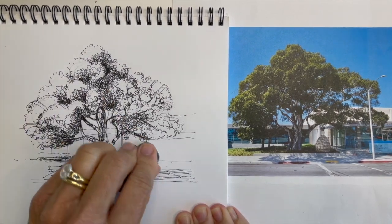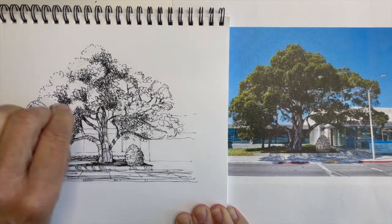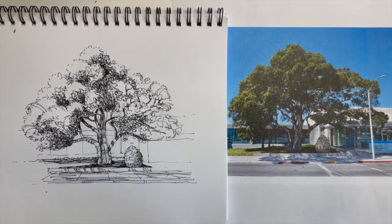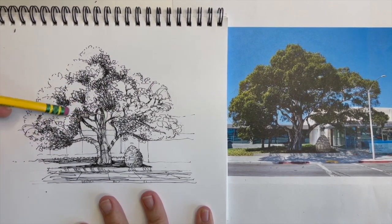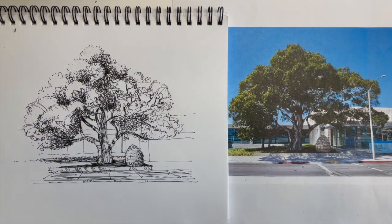And see how the tree comes to life? I love this part when we take the pencil marks off and we see the ink lines that are left and the character that we've given it. As I said, you can tell those areas where you pushed a little harder with your pencil because that needs a better eraser than just a kneaded eraser.